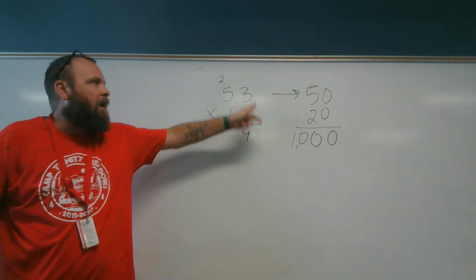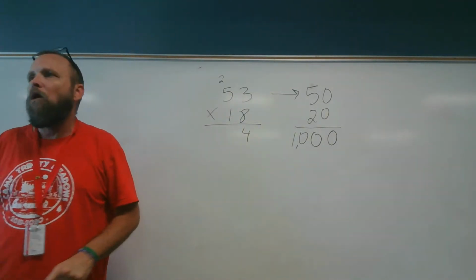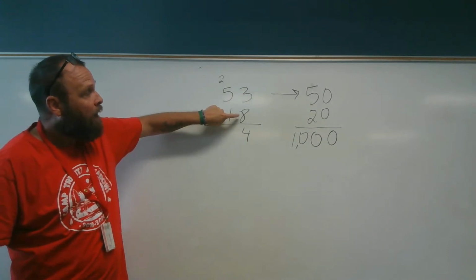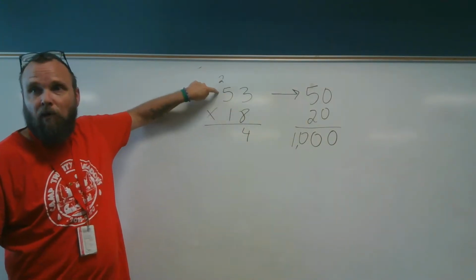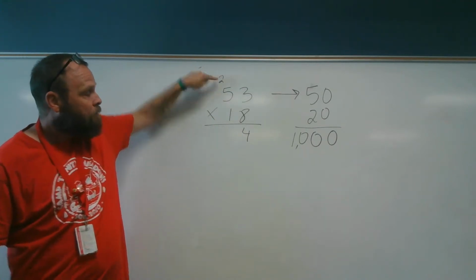Okay, so now we multiplied 8 times 3. 1 digit times 1 digit. I got 24 ones, so that's 2 tens and 4 ones. Now I'm multiplying 8 times 5. 1 digit times 1 digit. 8 times 5 is? 40. Plus 2 is? 42.